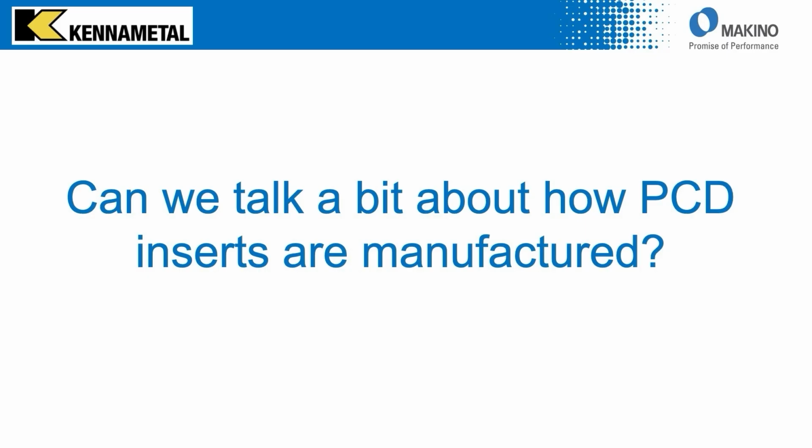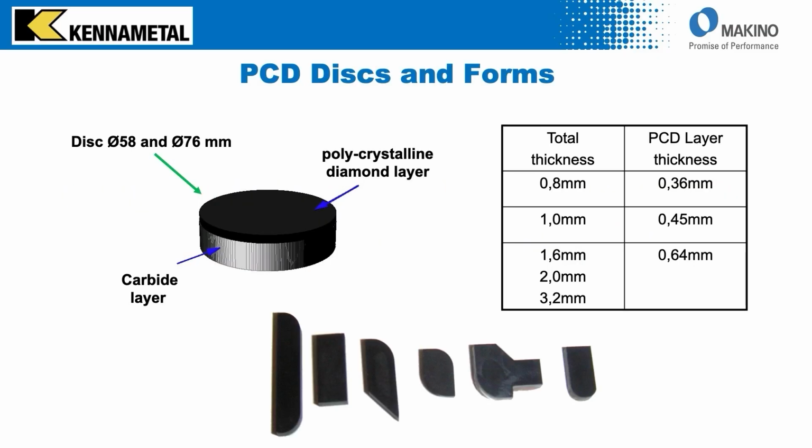Can you talk a bit more about how PCD inserts are manufactured? Sure, John. What you see there is the diamond puck or segments that we get in from our suppliers. The round disc you see in the center is the PCD. The black layer on there is the actual polycrystalline diamond, sintered together. Underneath is a carbide substrate layer, and that's there so that we can braze it on to whatever cutting tool we want to make.